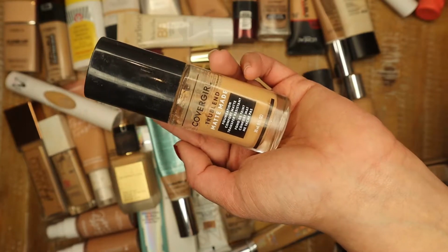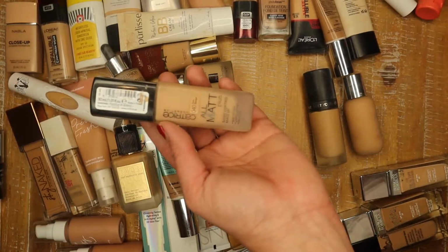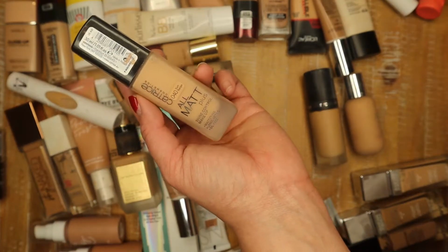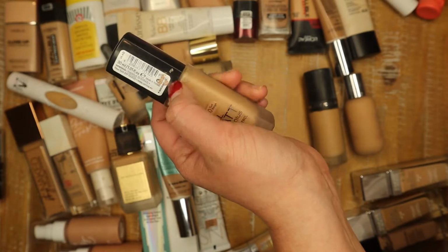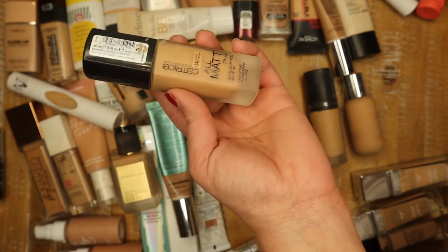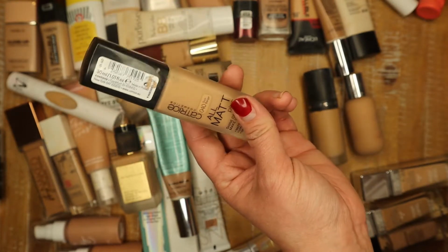And I never think to reach for it ever, so it's time for this to go. Here is the Catrice Cosmetics All Matte Plush Skin Control Makeup. I've had this forever. It's decent, but this is old. It's probably expired and I need to stop using old makeup, so I'm going to get rid of this.